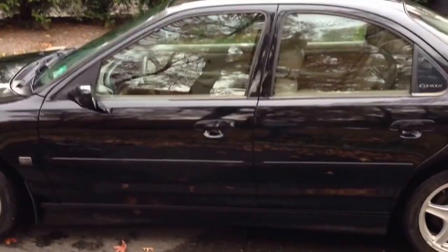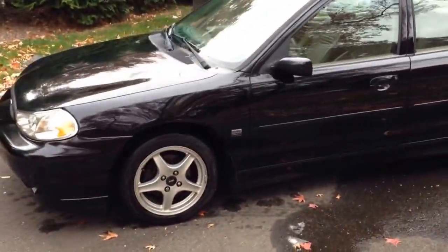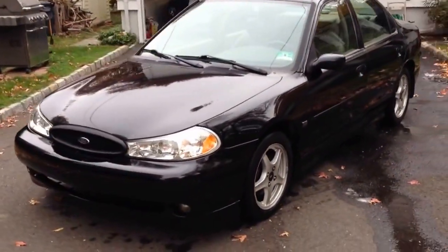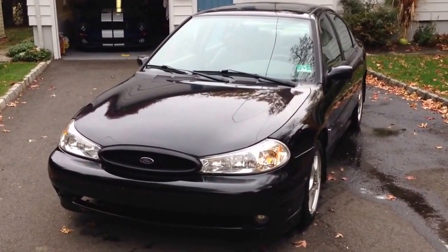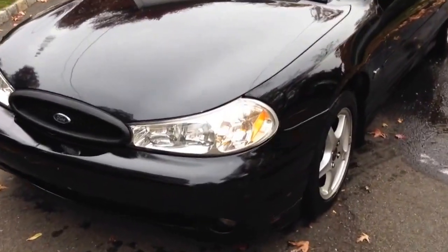We'll take it out for a ride. I haven't started this car for about a week, so we're gonna see if it fires up on the first shot. It should. It's got a brand new battery. I put a brand new starter in it, and it had a brand new clutch about 12,000 miles ago.